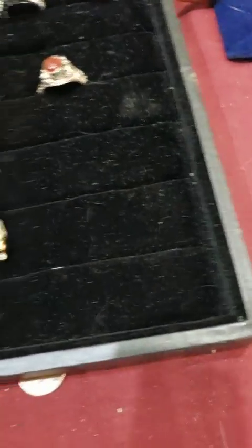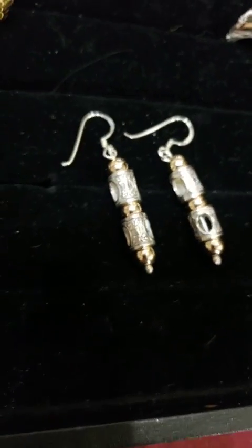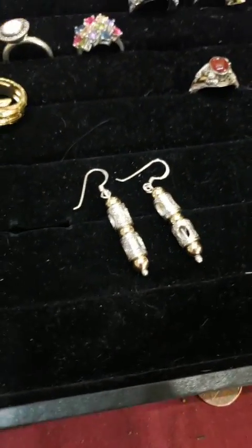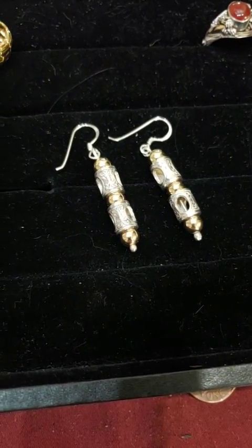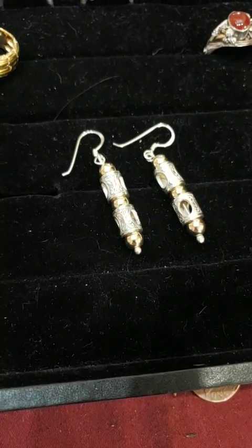Look at these earrings right here. These are silver earrings with a little gold wash. I'll take a $10 starting bid on these. 5 minutes left, guys. No one?